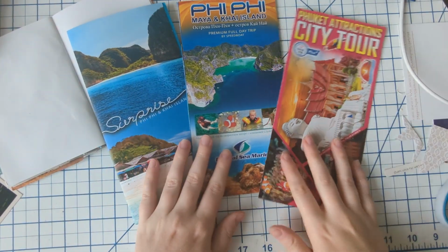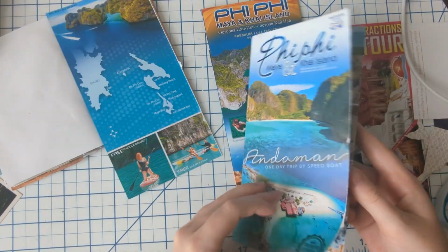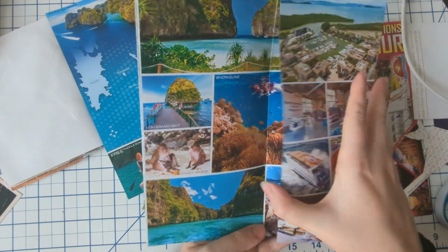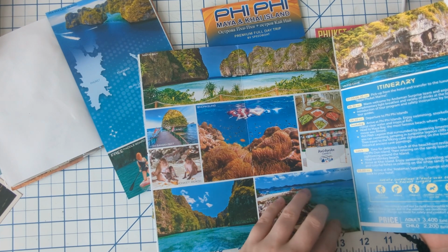Given how little I could find on this part of the trip, I just found these 3 brochures. I definitely knew that this part was going to be challenging. However, somehow these trips really did cover a lot of the things that we ended up doing.